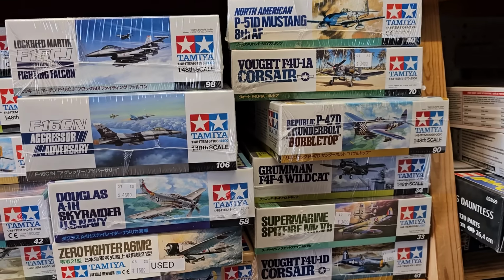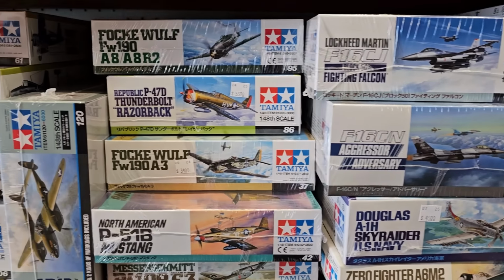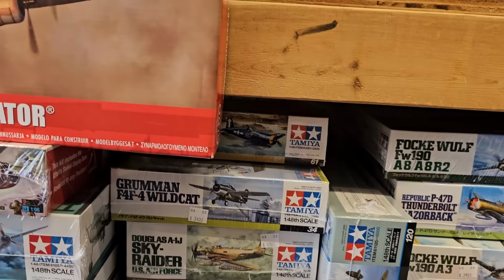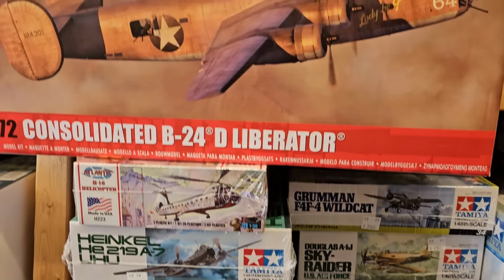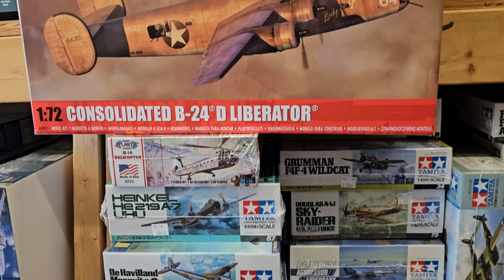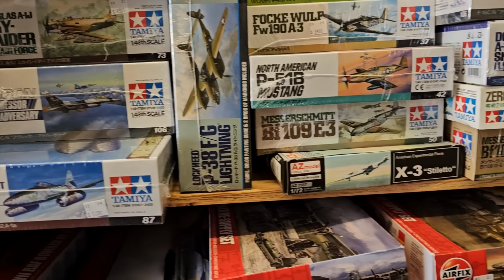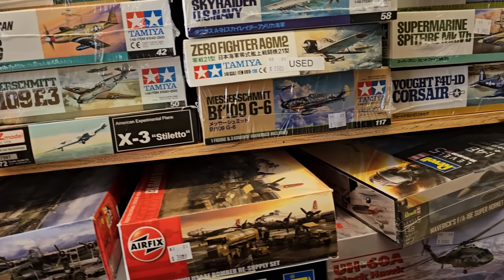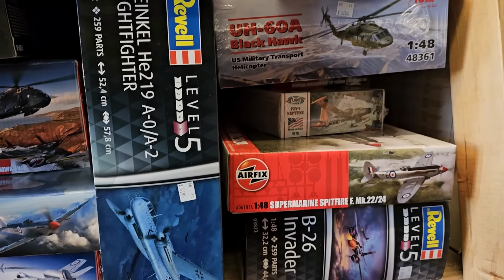More airplanes. I'm telling you, this is unreal. A lot of airplanes. All your Tamiya airplanes right there. And there were other Tamiya airplanes too that we saw. Airfix kit. Nice kit. Bunch of Airfix kits on the bottom I think we're getting ready to get to. Yeah, I'll show them. What the heck. Along with some Revell kits.